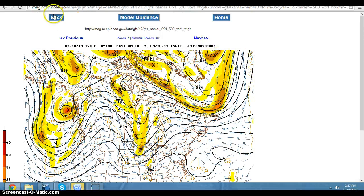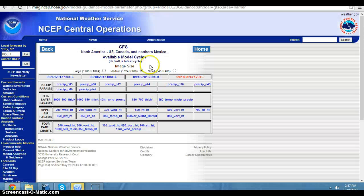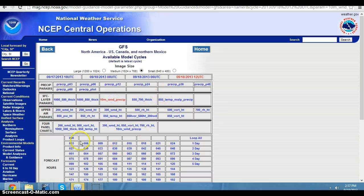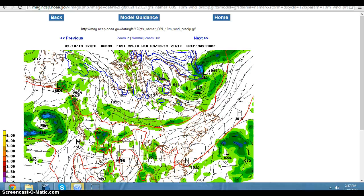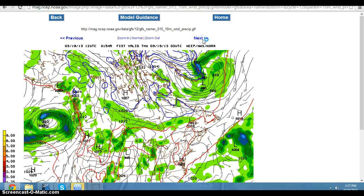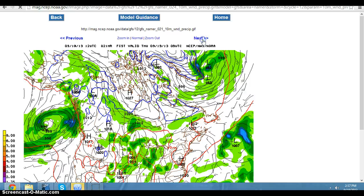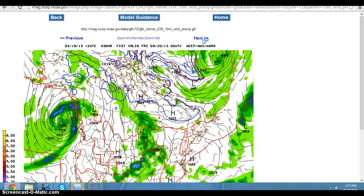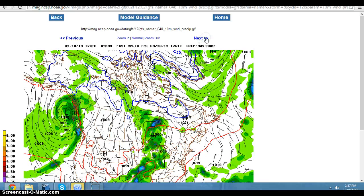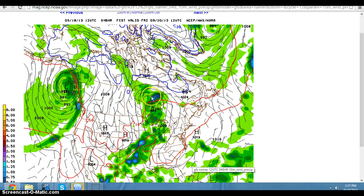So let's go right into the models here. First of all, we're going to look at the GFS model, and we'll look at the surface predictions first. Starting with today's weather, as you can see, we still got high pressure standing right over us, but now watch what happens with this high pressure. It slowly but surely starts to drift east. As you can see now, we're in the Friday early morning hours, and there it is, it's shifting east.